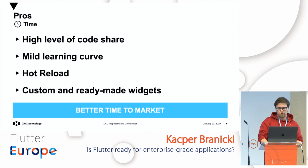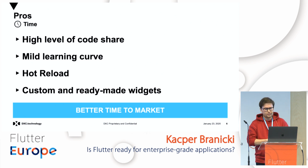And the fourth point in this section, time, is custom and ready-made widgets. The philosophy of Flutter that everything is a widget is a cool one. But the more amazing thing is how widgets are ready out of the box. This is very handy.